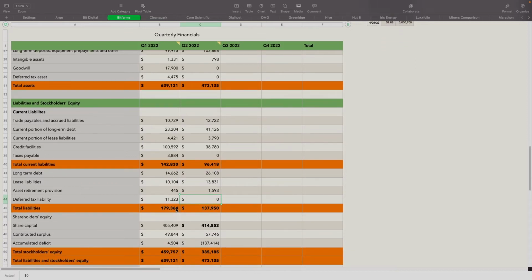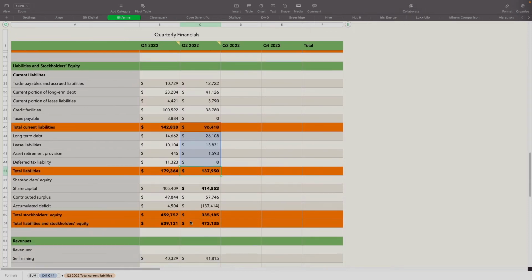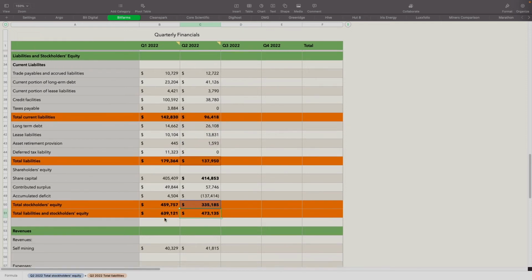So total liabilities is 137 million compared to 179 million. Right, 179 million, and now it's 137 million. So that's fine. So that's good. So they actually paid down debt, which is fine. And then stockholder equity is 335 million, and liabilities and stockholder equity is 473 million. So that's obviously a decrease from the prior period.